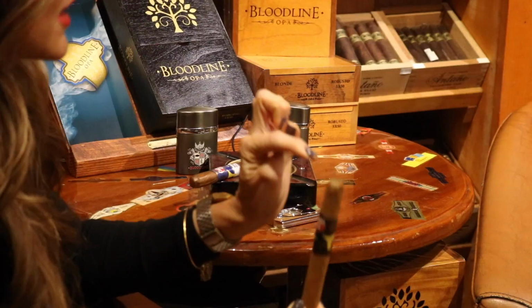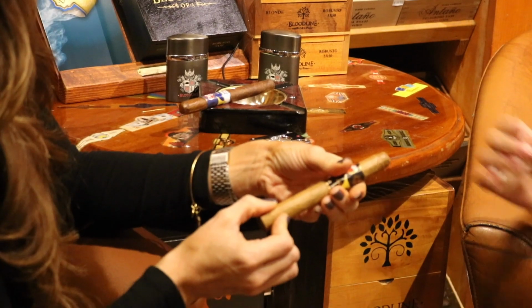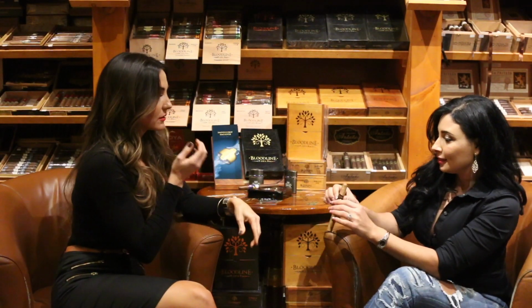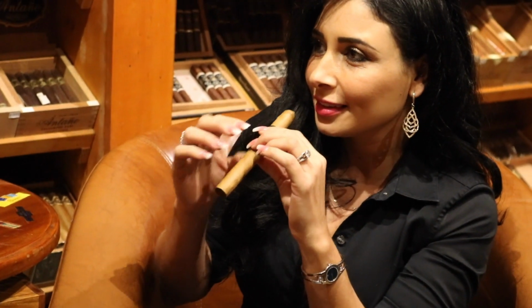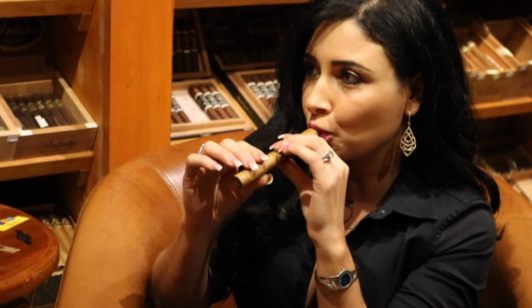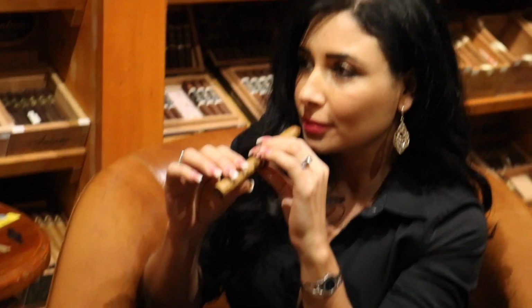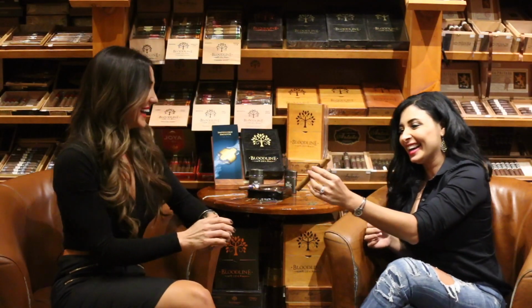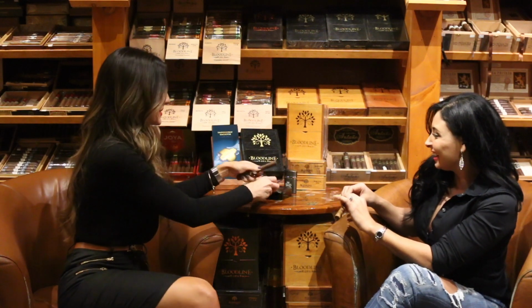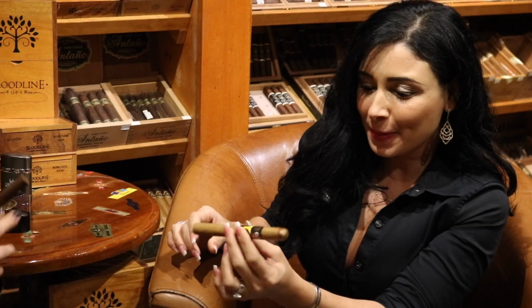So right now, when I did that little cut, you can see I just took a little bit off the cap. Go ahead and take a little draw. It's called a cold draw. Just pull the air through, just to see if it's enough. Do you get a little bit of an airflow through there? Do you taste some of the sweetness? Oh my God, it's sweet. It's sweet, huh? Oh, it's good. So I'm gonna cut mine too, and then we'll go ahead and we'll light them up together.